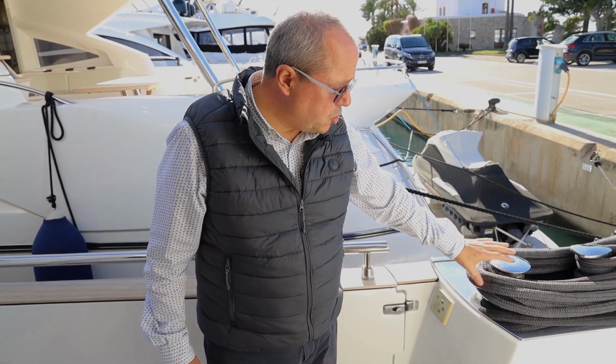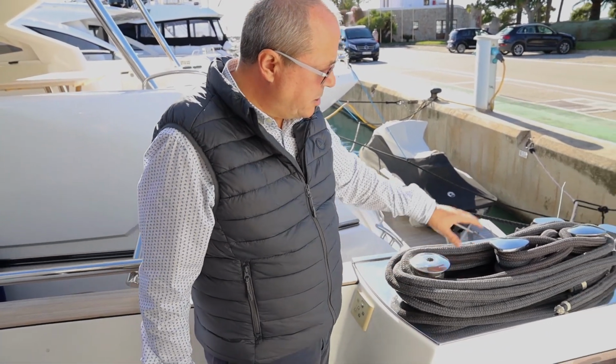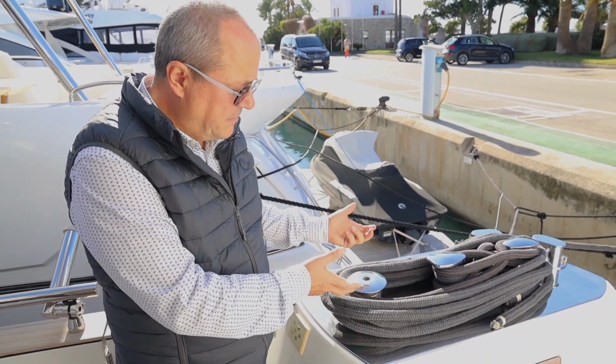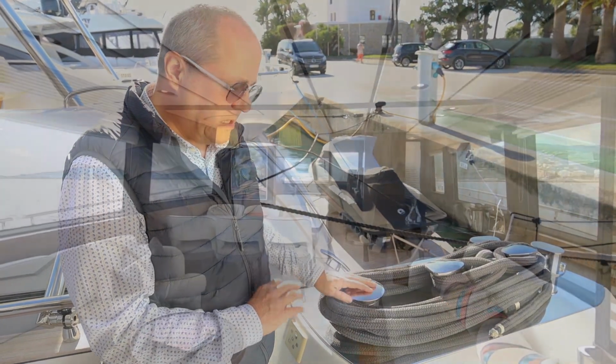Just again pointing out this corner here, we've got the winch, we've got the cleat. This is a great height. If you're having to do any pushing or pulling, this is how you want it to be. It's spot on, it really is.